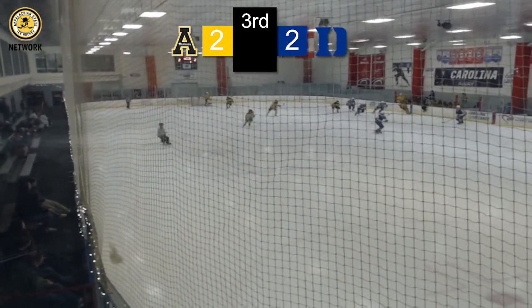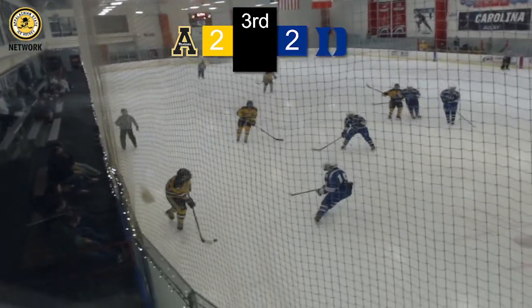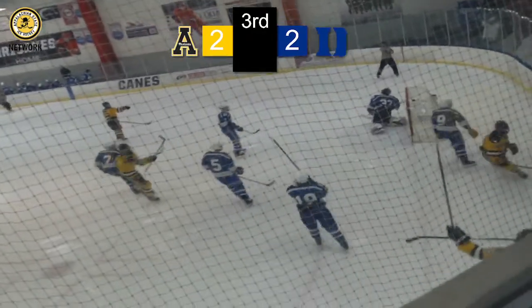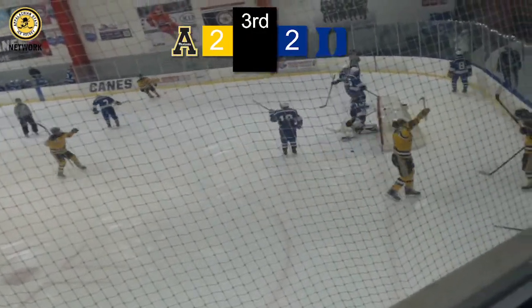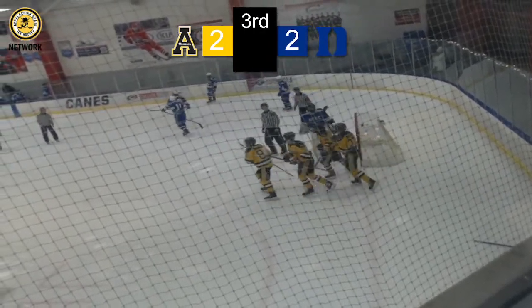Now he'll make a move and get past 2 players. Has a feed here to Henley. They get it in on sides. Henley out front. Casper score! What a deflection! Colton Henley to Sam Casper, and the Mountaineers answer right back.